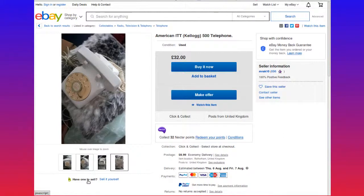Christopher 2000 says, my grandma had an old orange GPO trim phone in Australia, which was my mum's granddad's phone he used to have. An orange trim phone.